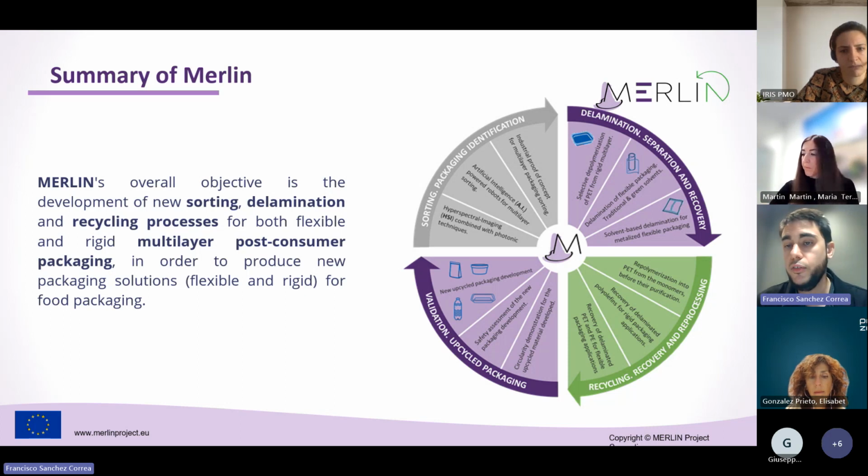The next link of the project is the delamination, separation, and recovery. There are 3 different lines: the selective depolymerization of the PET from rigid multilayer, the delamination of the flexible packaging, in this case the non-metallized packaging, using traditional and green solvents. This task is developed mainly by ITENE, and we are working with traditional solvents and, for example, an innovative technology like supercritical CO2 in order to delaminate this type of structure, and finally the solvent-based delamination for metallized flexible packaging.